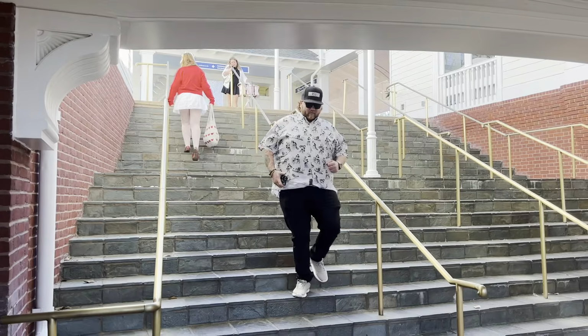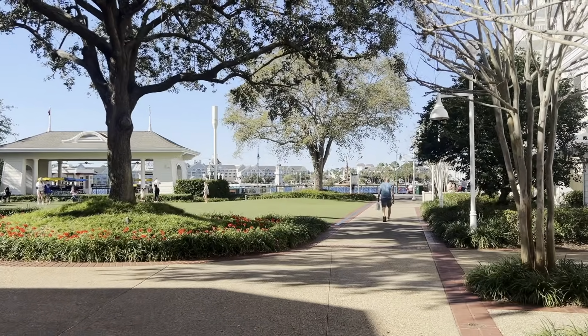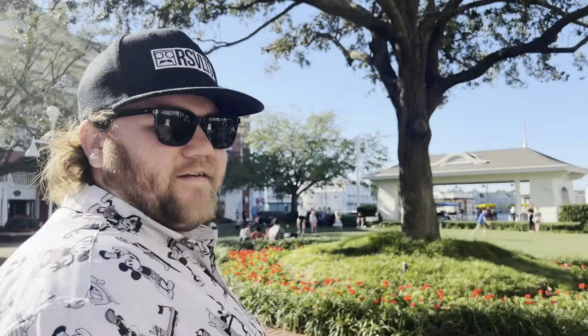Here comes Slowpoke. It is such a beautiful day out. It's like mid-February, 65 degrees. It is gorgeous out, so we couldn't have picked a better day to film this video. Unfortunately, the reason why we're here is because we are blocked out of the park, so we couldn't go to the park, so we figured the Boardwalk is the next best thing.